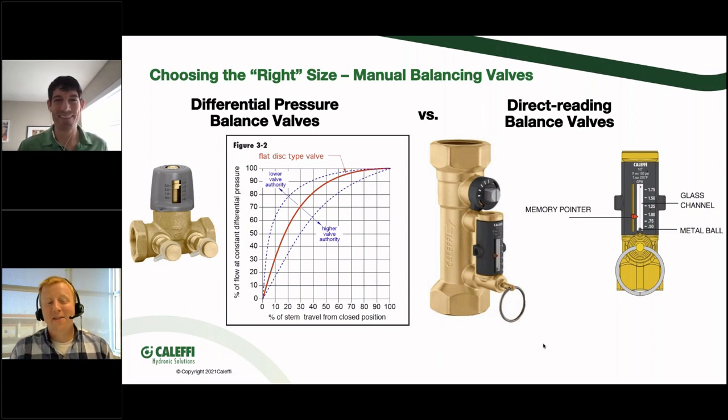So, yeah. But you'll notice with that curve on there for that pressure dependent balancing valve that some of them have different curves, and you'll notice how it notes in there about valve authority. And so as that curve bends upwards to the upper left, you've got less valve authority and basically less control over the circuit.